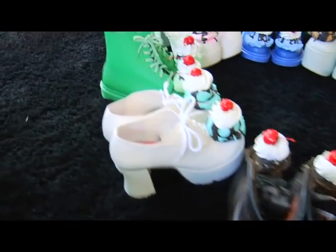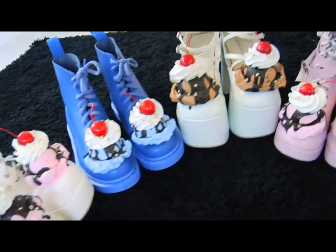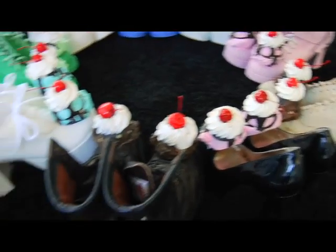What do you think it is that resonates with people about ice cream shoes? I think women love shoes, and then they love ice cream, and so the combination just makes them extra happy.